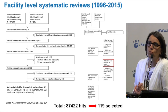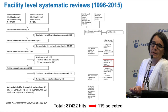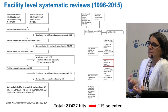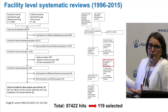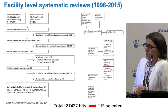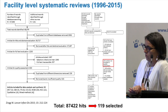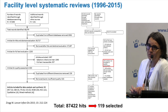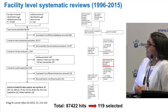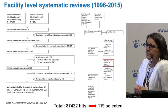So, first point I wanted to let you know is, again, to comment on the evidence, because we did two massive systematic reviews of the most important topics in IPC at the facility and at the national level, trying to understand what are these elements that make programs effective in actually reducing infections, reducing AMR transmission. At the facility level, we relied on a previous systematic review, which we updated. And overall, we had almost 88,000 hits in this systematic review, but only 119 studies were acceptable from the quality perspective according to a system that is used by Cochrane.